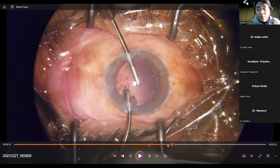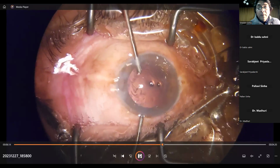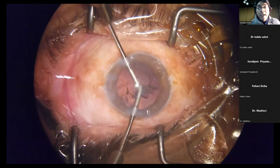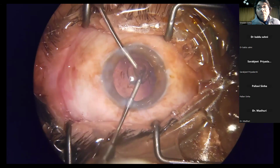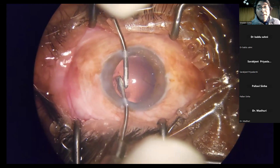Okay, so what I would like to show is this is a bimanual irrigation aspiration. So the one is irrigating and the other is aspirating. You go inside, catch the end of the cortex, bring it to the center, and then aspirate. Do not try and aspirate before you have brought it to the center. You just nudge this cortex a little bit and allow it to come to the center.